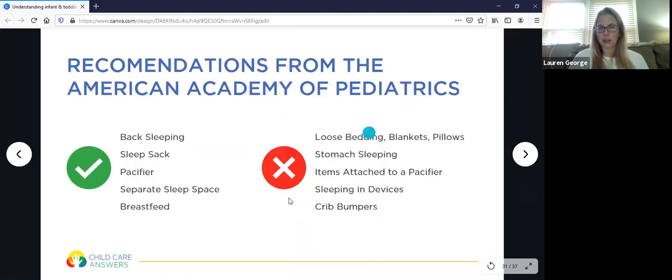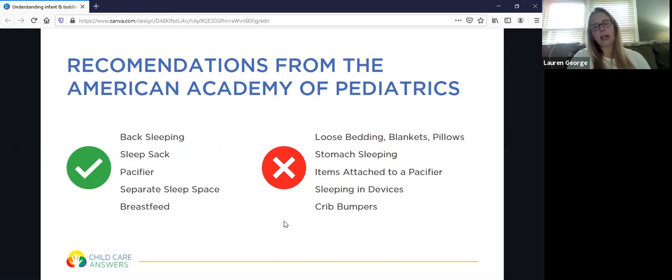So what that means is that we're laying babies down on their backs to sleep, allowing them to roll over and adapt to their own sleep position. We're utilizing things like sleep sacks in place of a blanket, using a pacifier to reduce the risk of SIDS. We're having a separate sleep space. So if we're room sharing, which the American Academy of Pediatrics does recommend, that is a separate sleep space. So that baby is in a crib or pack and play or bassinet next to the adult bed, but not in the adult bed. And breastfeeding is a protective factor against SIDS as well.